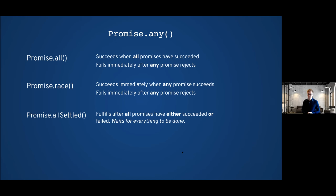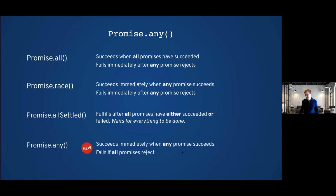And I think you can see there's a bit of a gap here, in that case I described earlier, where I can ask a question of 2 sources and I just want the first one that answers, and I don't care if one fails. There's a new method for that, Promise.any. Basically that one is a version of race that doesn't care if just one of your promises fails, and it'll only throw the exception, or return a failure, if all of them fail.